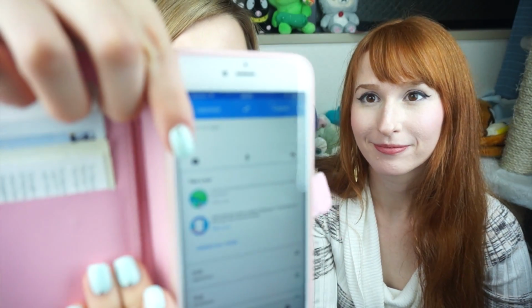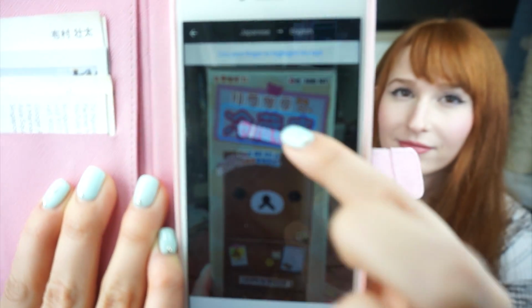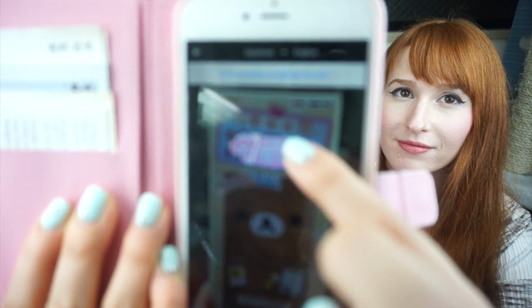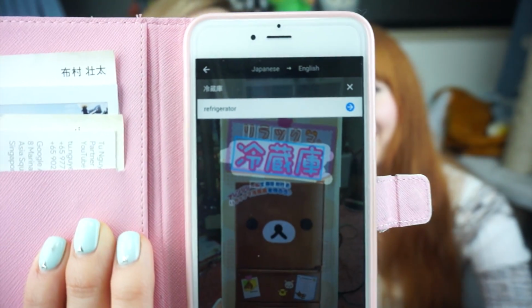So if you open up Google Translate, you will see a little camera picture here, and if you click the camera, it will turn into a camera, and you can find some kanji. Let's find some kanji that we can't read. Oh yeah, there we go. Okay. So you're in the toy store and you're wondering what the heck this is. What you can do is take a picture of the Japanese writing on the box, and it will pick up any kanji that it sees in the picture, and you can just highlight with your finger the ones that you want it to read. And it will give you the English for it. Refrigerator! Isn't that so cool?